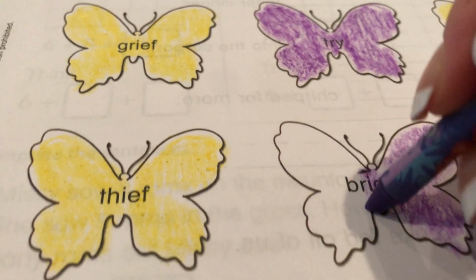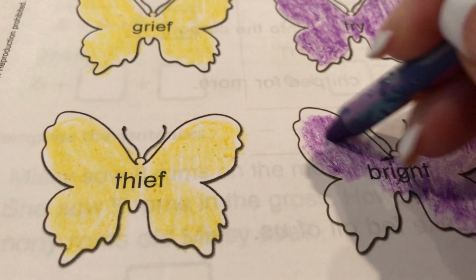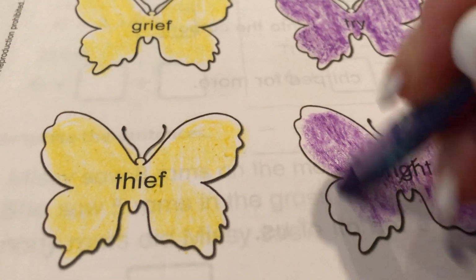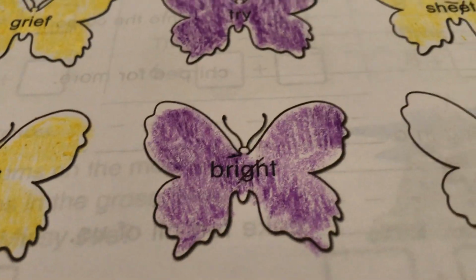The women saw a bright light when they went to the tomb, didn't they? And that bright light was the angel telling them that he's not here. He's risen.